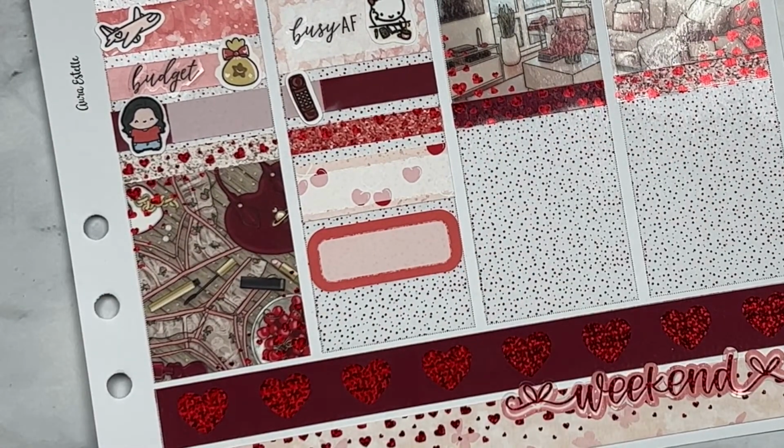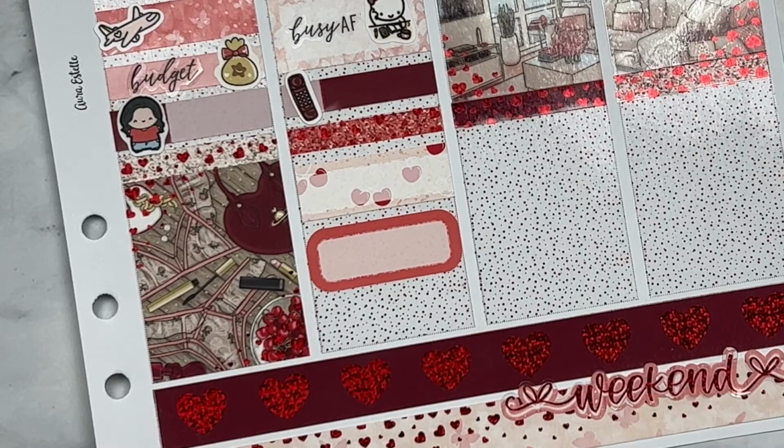Alright, so for my lazy Friday night, we'll do a strip of washi, I think.